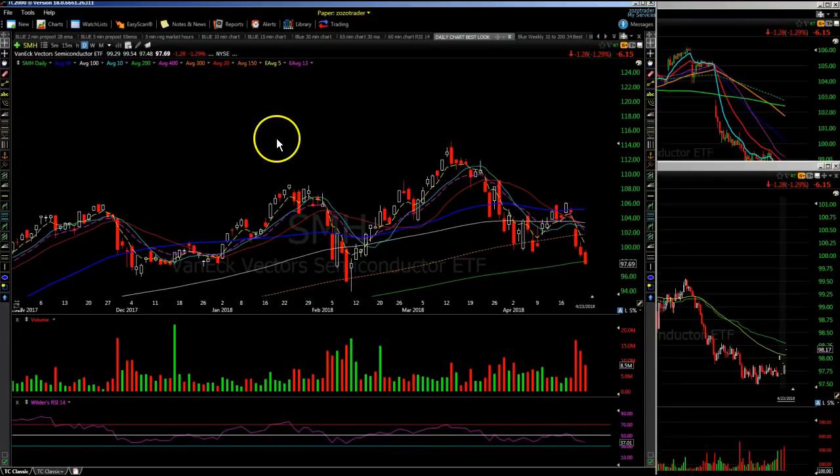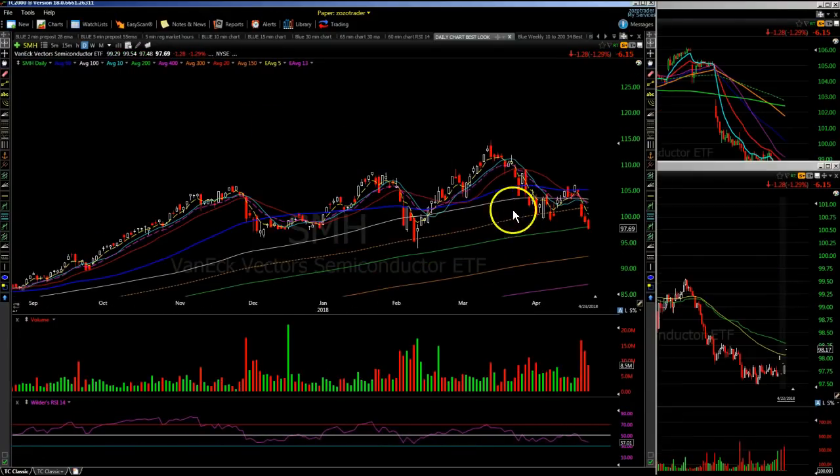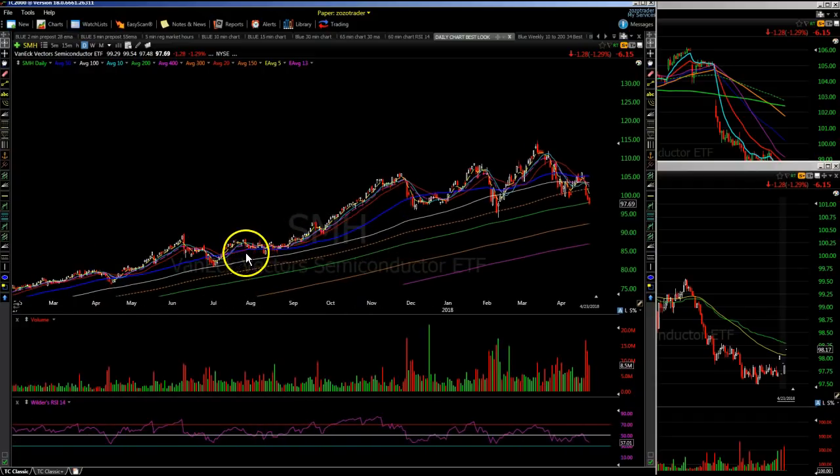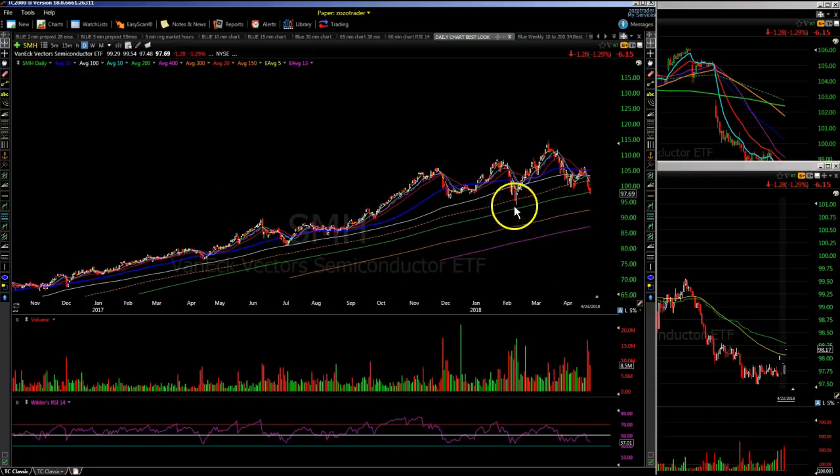All right, we are testing this SMH. We have not tested the 200 SMA for the semis in about two years or so, right? I don't know when the last time we actually tested the 200 SMA was. I guess if you want to call this a test of the 200 SMA, but right now we are on the 200 SMA, so it's been quite a while since we've had that happen.